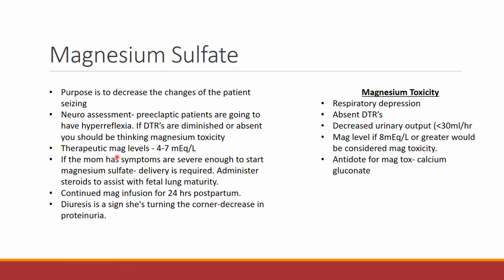So again, signs and symptoms that you want to look for from MAG toxicity: respiratory depression. They're having a hard time breathing. You're assessing their deep tendon reflexes, and they have absent or very diminished deep tendon reflexes. Their urine output is going to be less than 30 mils in an hour. MAG levels are greater than 8. Then we're being concerned about MAG toxicity.